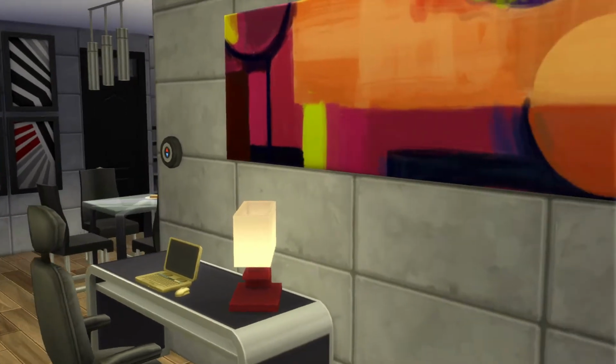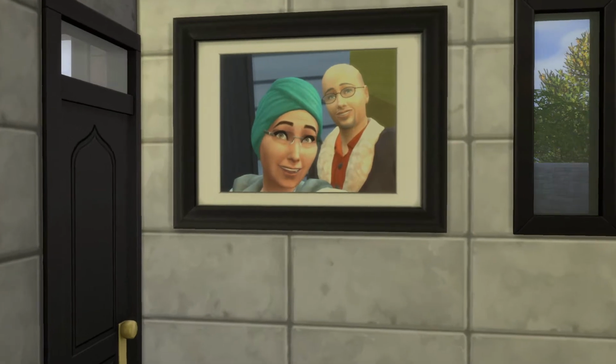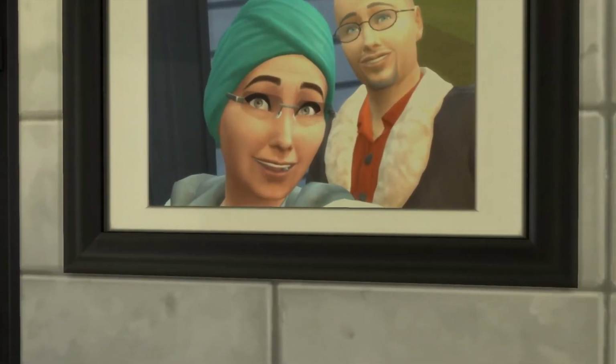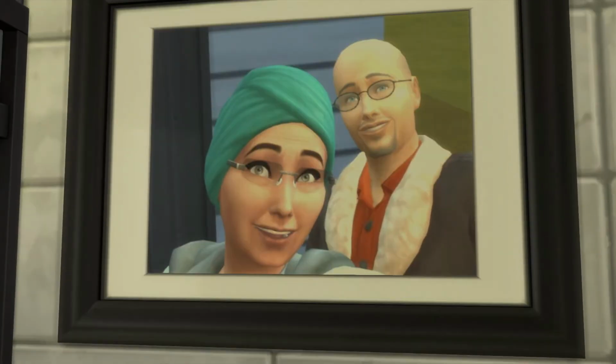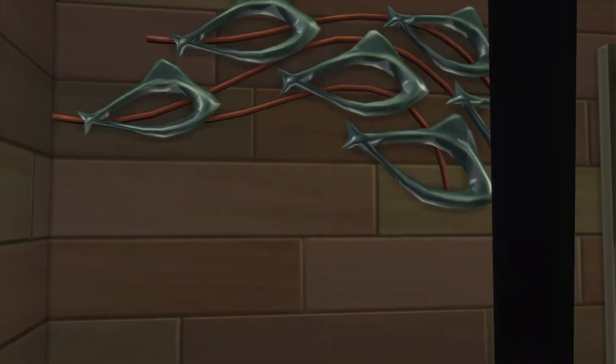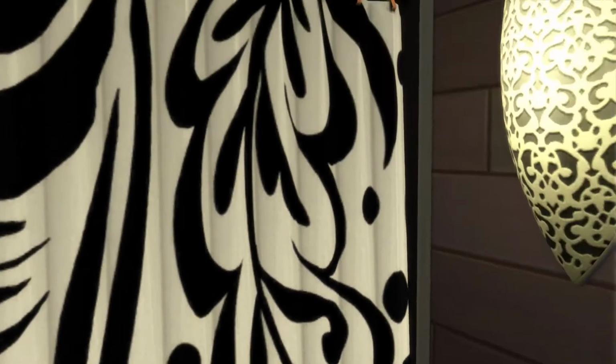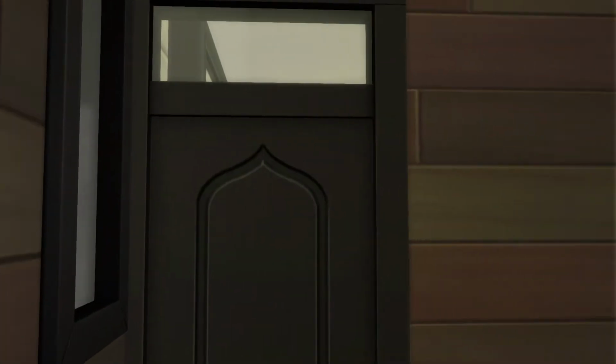Okay, we'll come back to that, but since we're right here, take a look at their photo. That's got to be the Sims that actually live in this place. At least I'm kind of hoping it is. Well, no mirror. How am I supposed to wave to you? Nice bathroom, though. Well, hopefully there's a mirror around here somewhere.